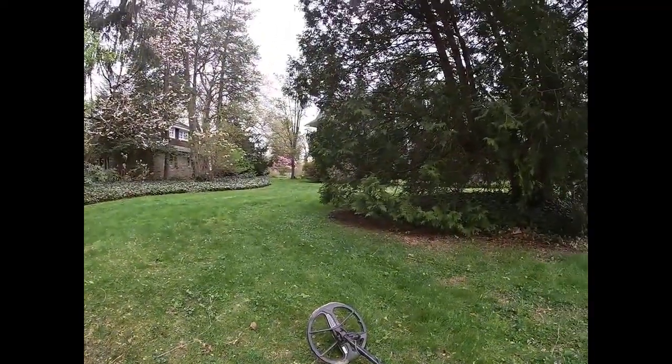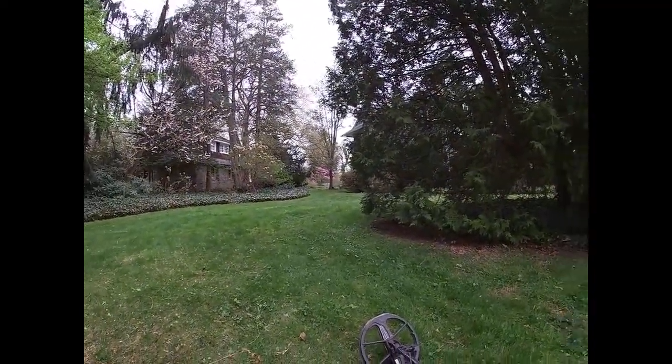But today I'm at this, you can't even see it through all the shrubs, but I'm at this 1905 house. So we'll see what we can find. So far it's slow going, but stick around. I'll bring you out on the first good find.